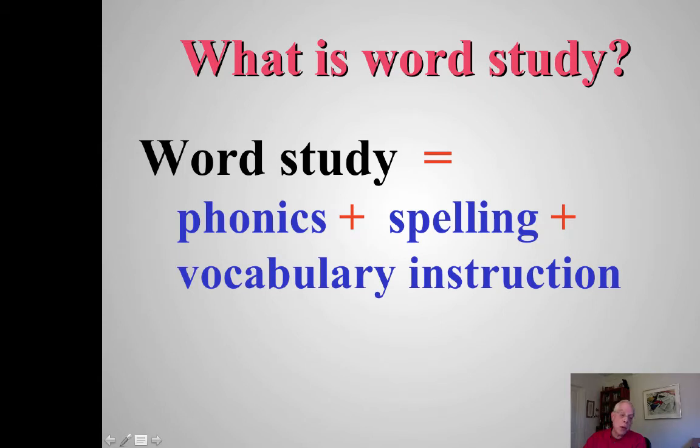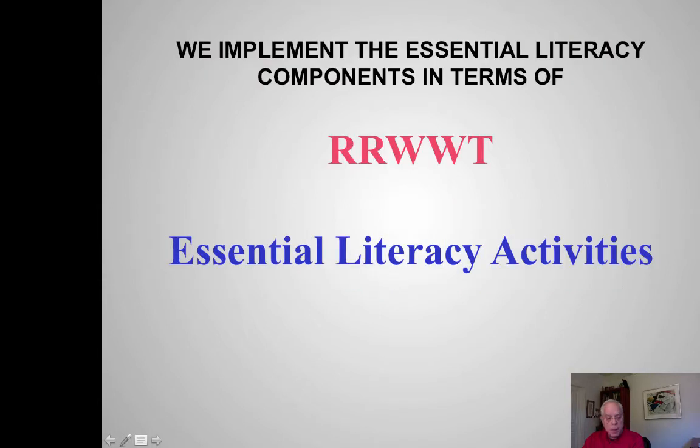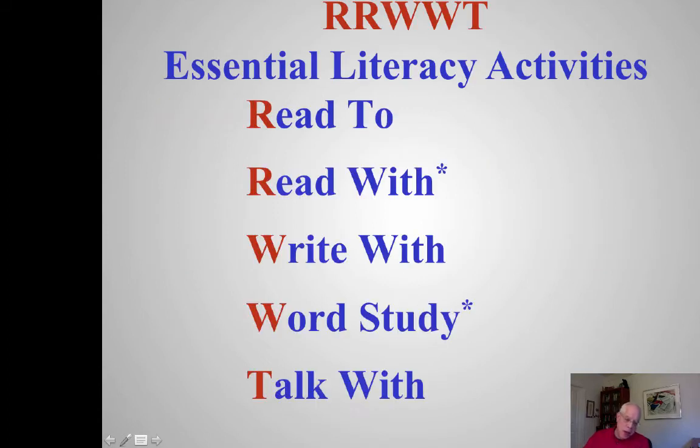So I'm really talking about word study. I'll go in more detail on this, but it involves phonics, spelling, and vocabulary. To put it in perspective, I want us to think about these 5 activities when we think about words and literacy instruction. And word study is just one part of a rich, robust literacy program.